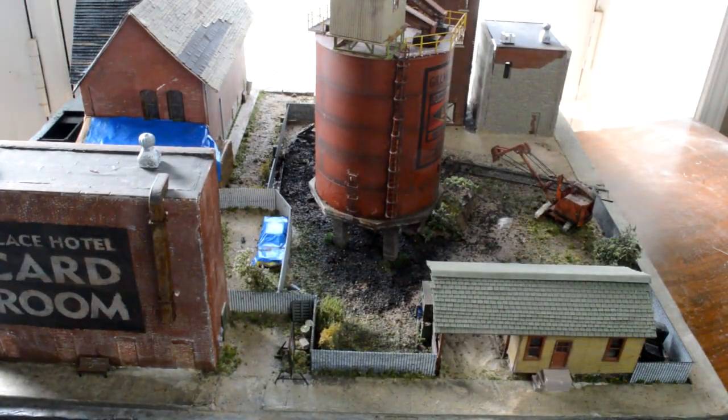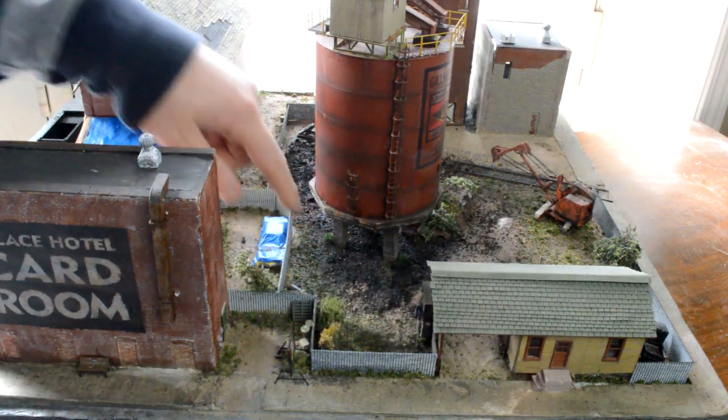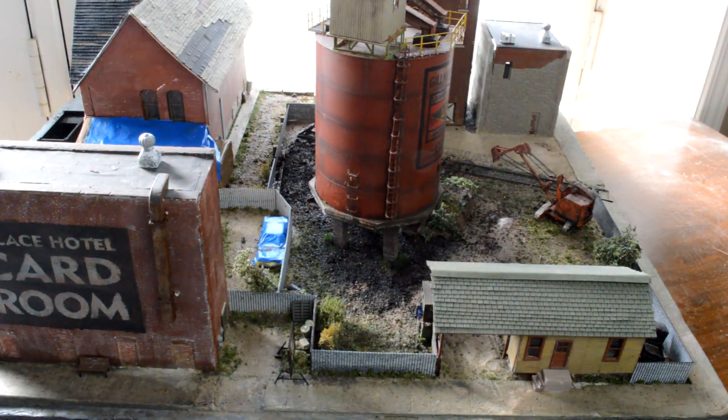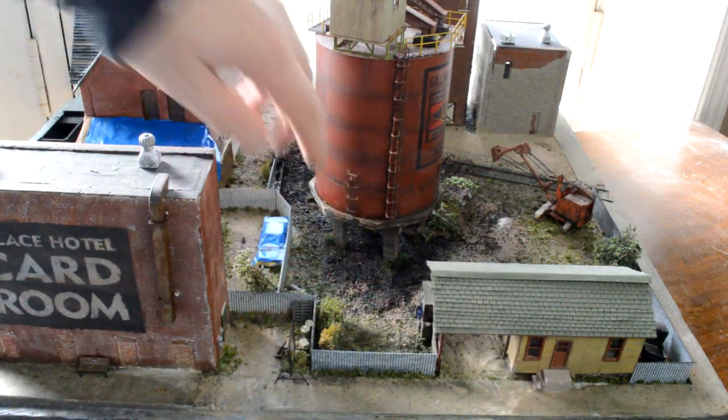Over here, back to Gillmeister Coal. The coal on the ground around the tower is from coffee grains. I saw that technique from Action Hobbies years and years ago when I first started the hobby.